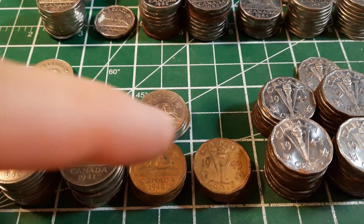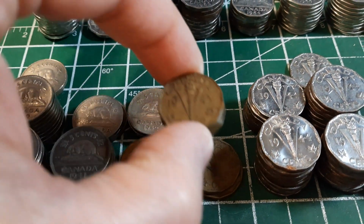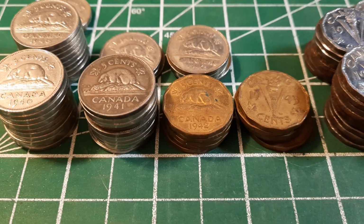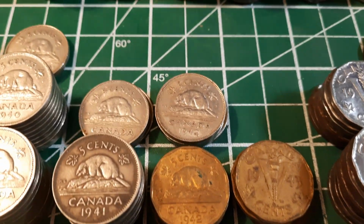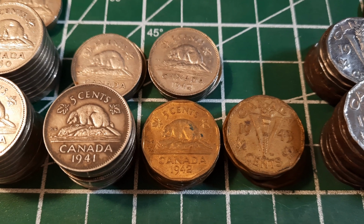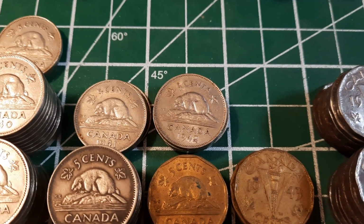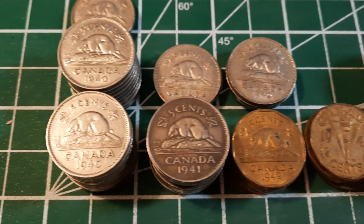We got a short stack of 1943 Tombac Victory nickels, always cool. And we got a short stack of 1942 Tombacs. And 42 is an interesting year because there are the 12-sided Tombac and the round-edged regular nickel variety. We got some of each.